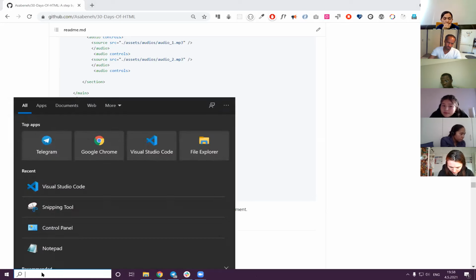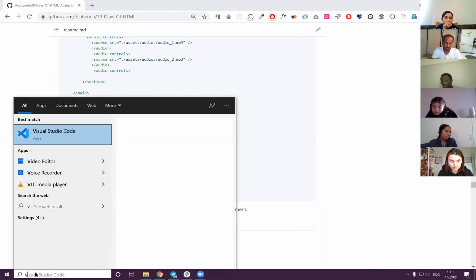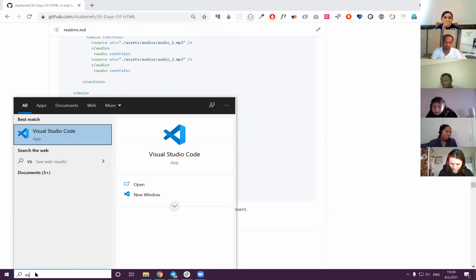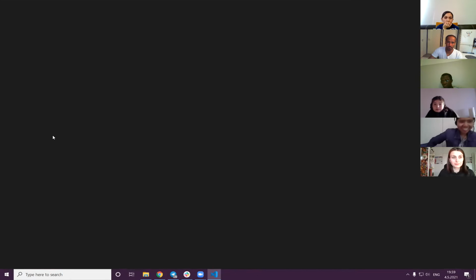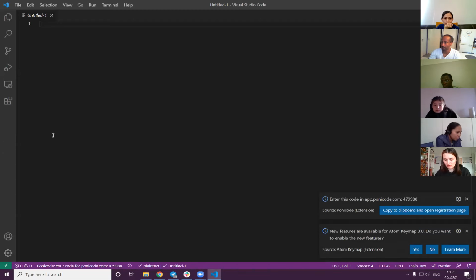So you go to this. Do you see the search here? The start part on the Windows, and then VS. Then it just brings VS Code, Visual Studio Code, and then click. Yeah.